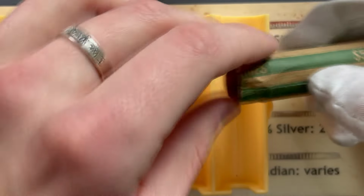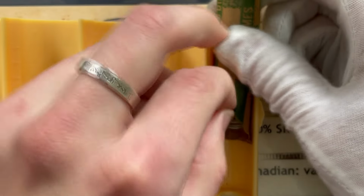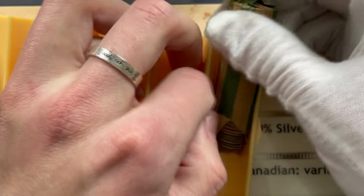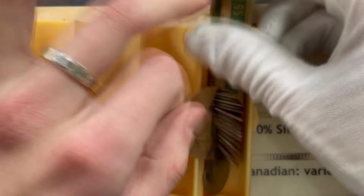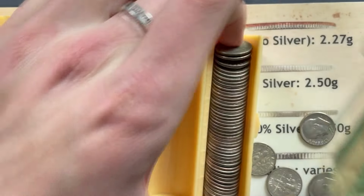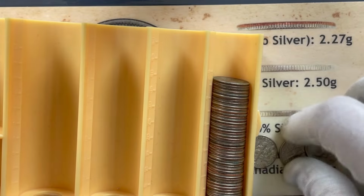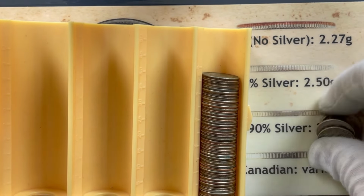Let's hope that that gives us a little bit of luck here. So what I'm gonna do is dump these into the dime slot once again so we can take a look at the edges. So let's just try and go ahead and do that now. Let's see how this goes. Yeah, coming out pretty nicely there. Oh, there it goes. You can't beat it. You just really can't beat dimes. They will beat you up pretty much every single time.